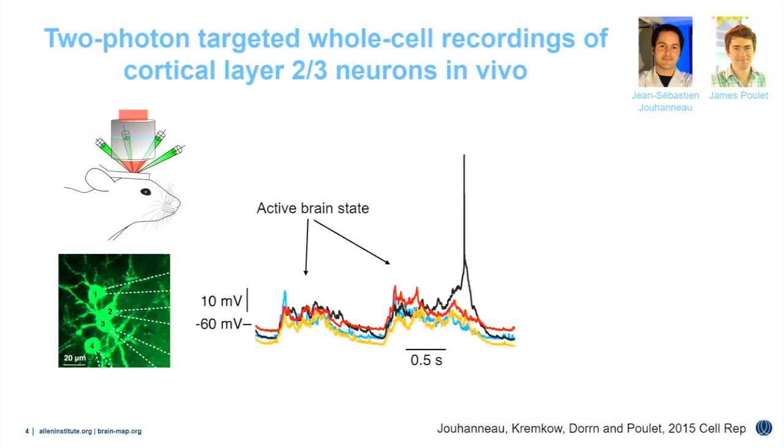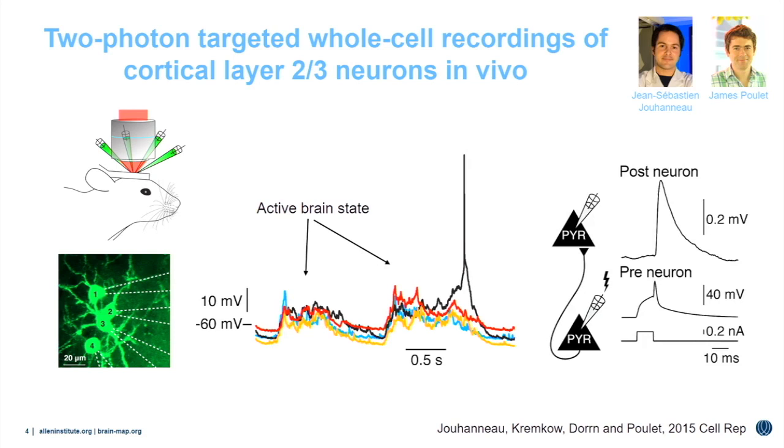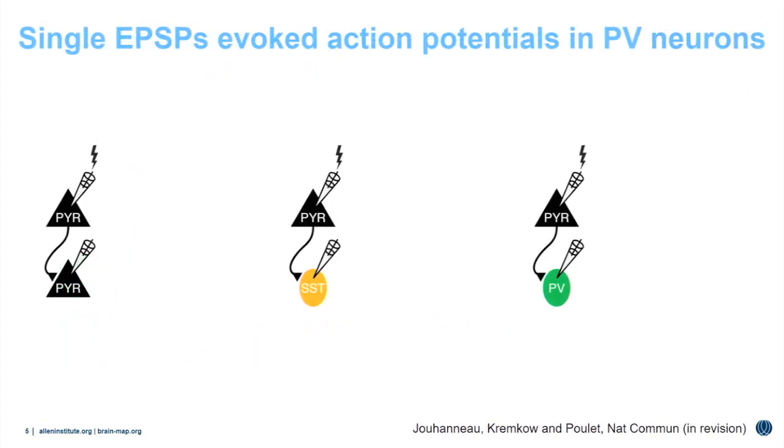And with his method, he could, as I just said, record up to 4 cells simultaneously, and one of these traces is actually one neuron. So you see 4 neurons simultaneously, and due to the fact that it's in vivo, we had an active brain state. This was nice because now we could address our question by injecting currents and eliciting single action potentials in pyramidal cells, and then study the integration of monosynaptically connected and unconnected cells among these simultaneously recorded cells. And we did this for 3 different cell types. So we looked at monosynaptic excitatory input to pyramidal cells, to somatostatin, and to PV interneurons.